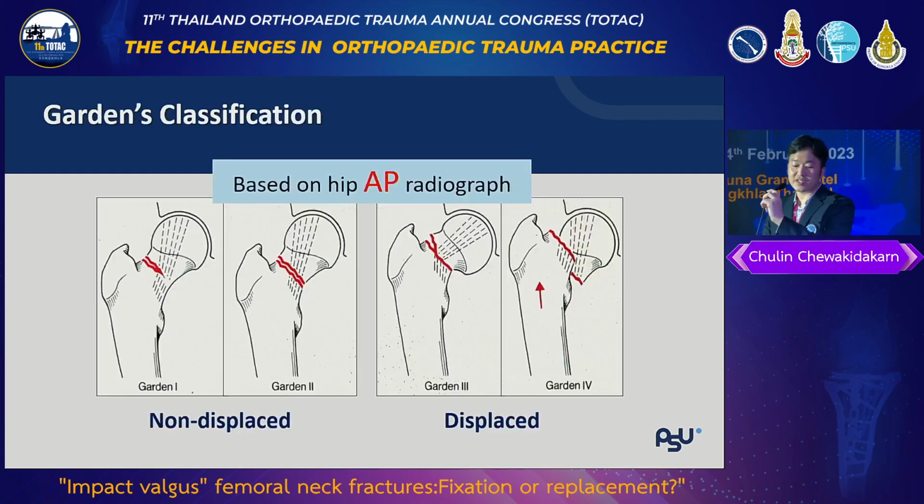First, the Garden classification is based only on the AP radiograph of the hip, not accounting for other modalities such as the cross-table lateral or even the CT scan. So it can be divided into the non-displaced group, Garden type 1 and 2, or the displaced group, Garden type 3 and 4.